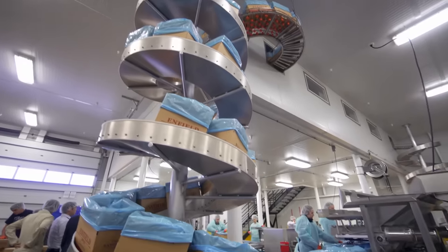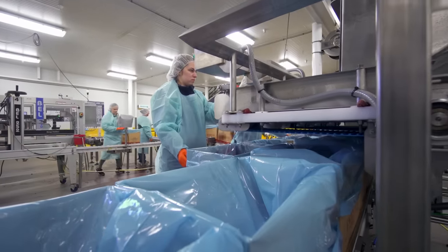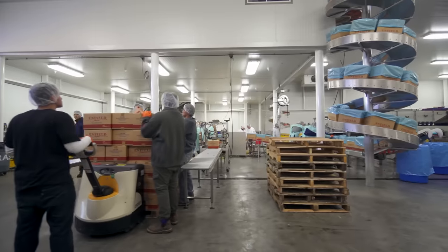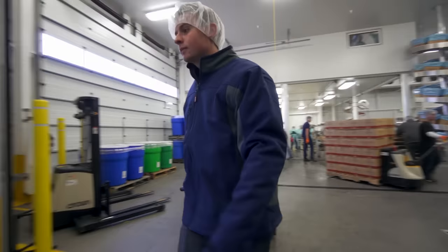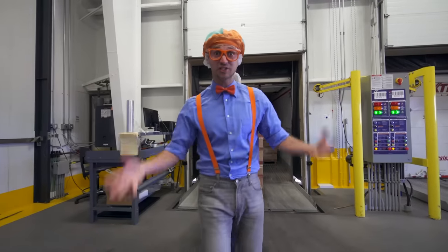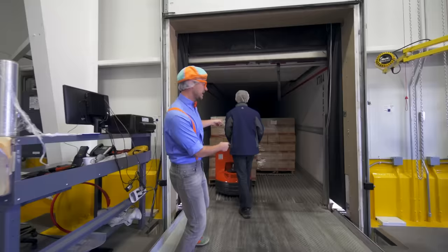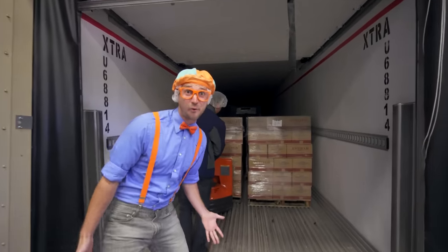Now, all the raspberries are frozen, so we have to put them in boxes. All perfectly weighed out. Look at that. Whoa, look at all those boxes of raspberries. Wow. So the raspberries just finished getting packed up into these boxes. Then we're loading it into the back of a semi-truck, and the semi-truck is gonna deliver it to the grocery store.